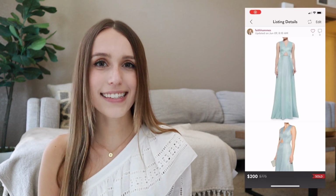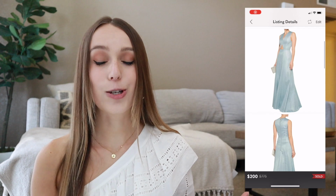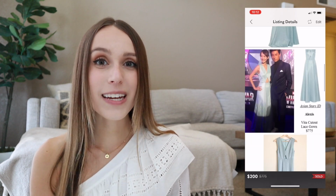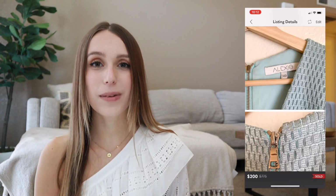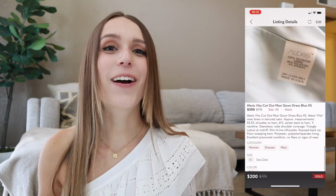All right, let's move into my highest profit sales for the month. Coming in at number 1 is this Alexis maxi gown dress. I've really been trying to source more formal dresses or formal attire because we all already know it. Everyone's chomping at the bit to go to parties, social events, and weddings. It's all starting to happen now, so it's a really great opportunity to capitalize on.